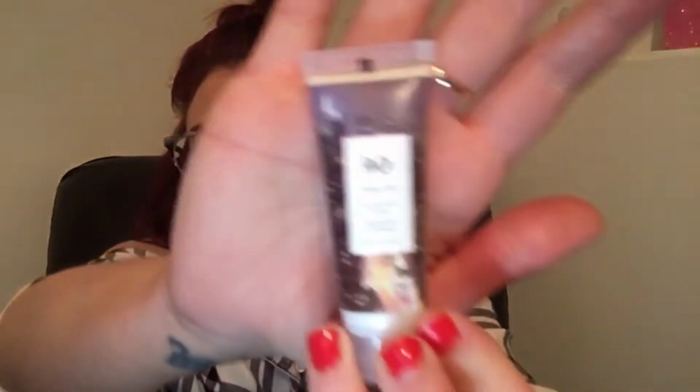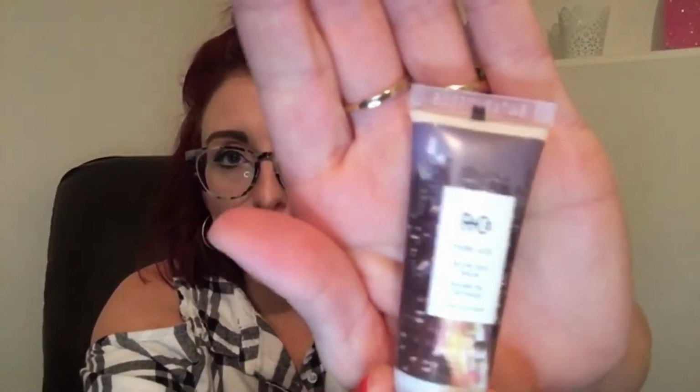It kind of smells like coconutty. That's what I would say anyways. It's really soft, so I will have to use this tomorrow morning when I do my hair. You know what, you guys, maybe I'll do a video tomorrow and just show you guys how I wash my hair and style it using this product. Show you guys how to get volume and that sort of thing. Give this a go. I like it.